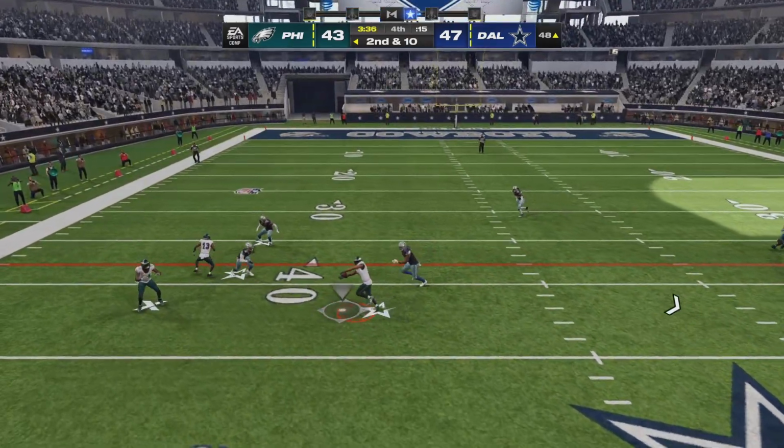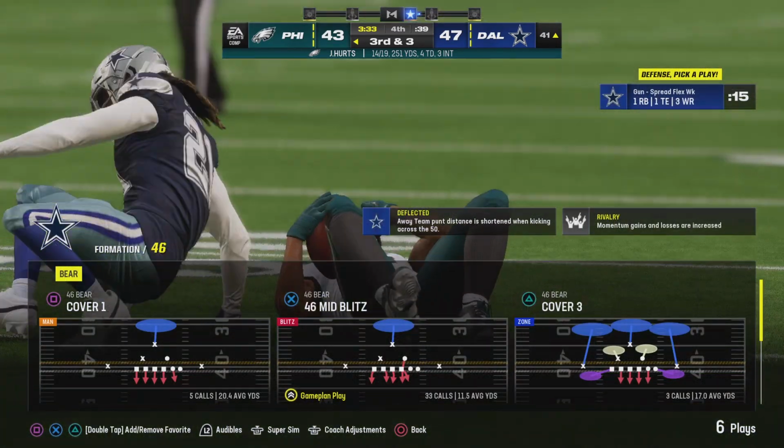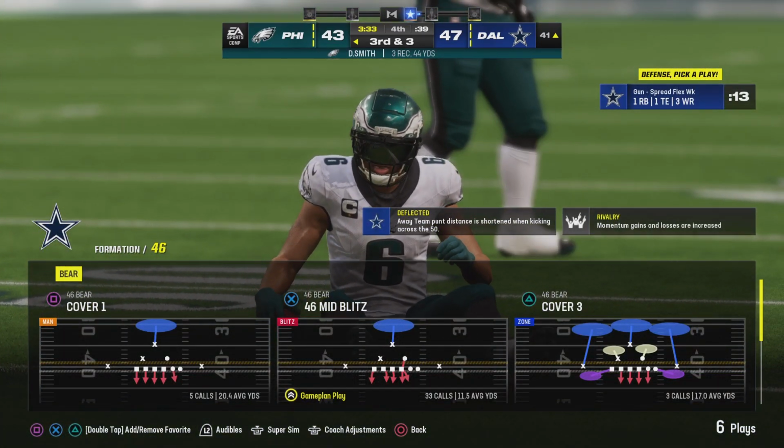Hurts sets up to throw it. And this one complete to Smith. They get 7 out of that, so they're left with a 3rd and 3.